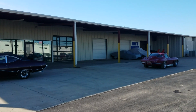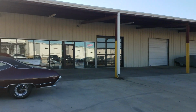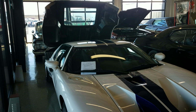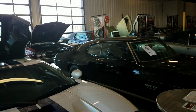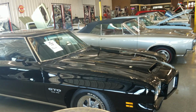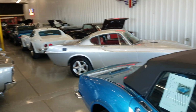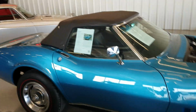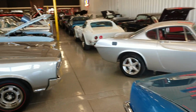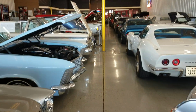Now, let's take a walk into the showroom here at Triple F. The showroom is full of exotics, muscle cars, classic cars, trucks, Corvettes, imports. Some are original, some are pro touring or resto mod.